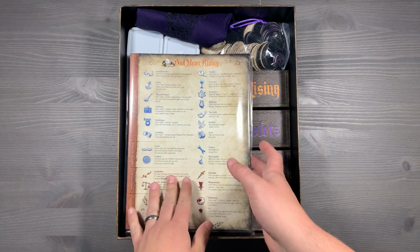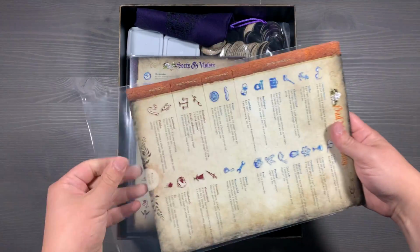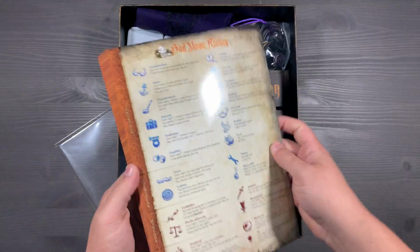These next 3 smaller plastic folders are going to have all of your scenario sheets included. As mentioned before, you'll take them out like so and divvy out 1 to each player.